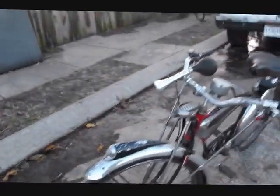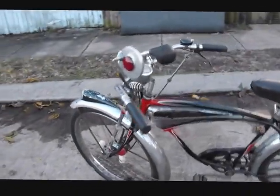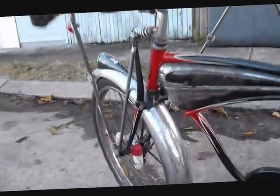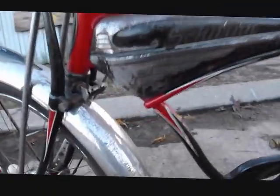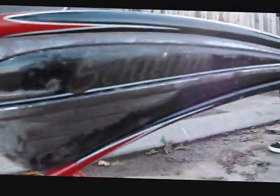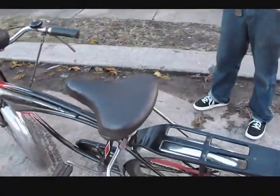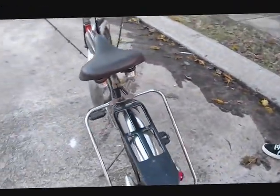I got this bike for $50. And they obviously didn't know what they had. And it's got a really cool little Cleveland police badge on there in the rear fender where the reflector used to be. I don't know if they removed the reflector to put that on there or what, but yeah, this is my baby right here.